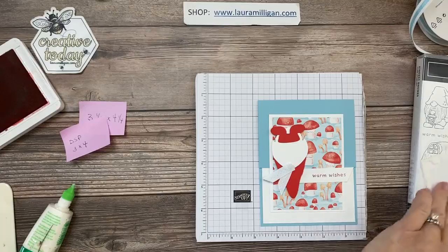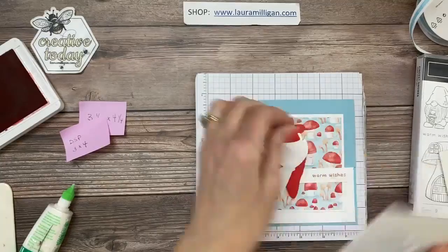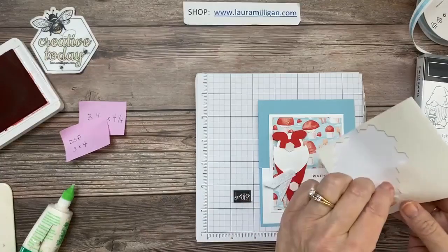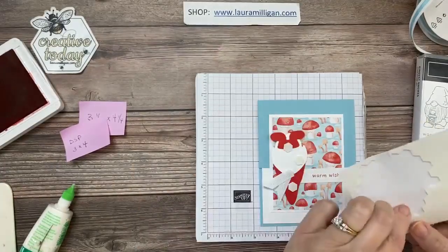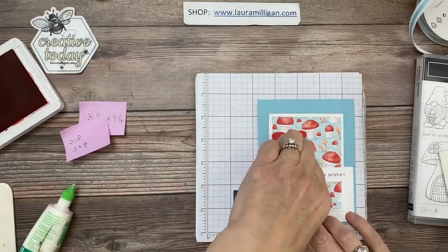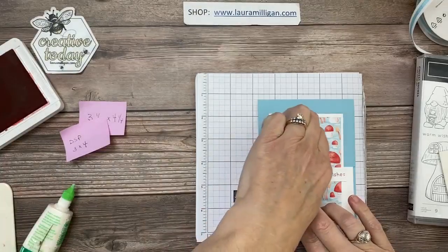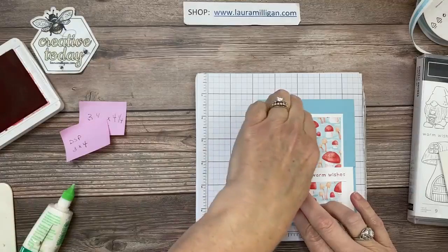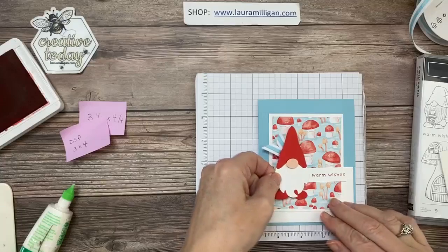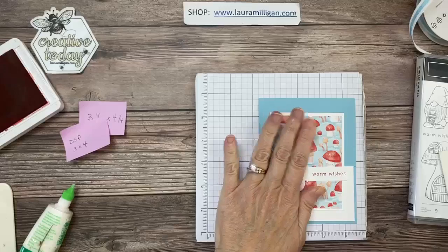And for this I can use my regular size. I'm going to put quite a few dimensionals on there. I'll just pull those off. This is a really quick, easy, fun fold to make. Sometimes it's fun to just switch out a card layout from the traditional one, just to switch things up a bit. So I'm going to put our gnome right there.